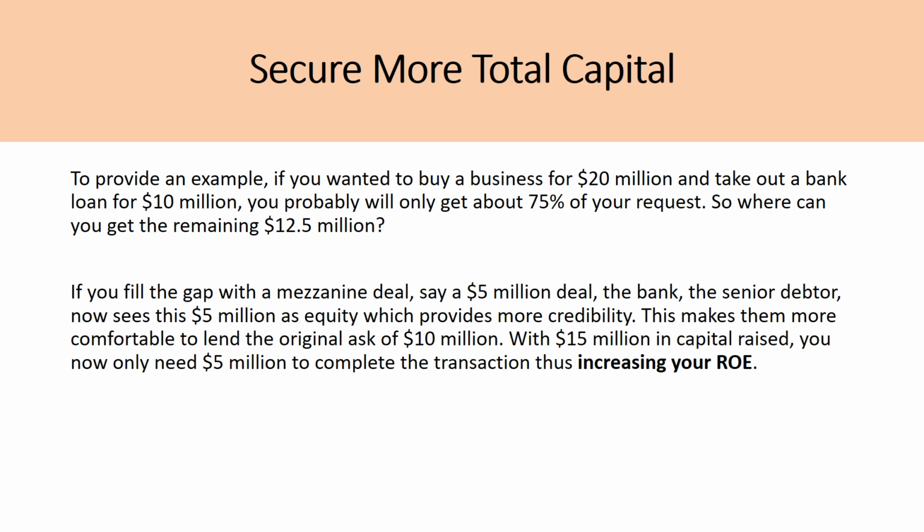Okay, so to provide an example, say you wanted to buy a business for $20 million and take out a loan for $10 million. You go to the bank, you want $20 million, you have the other 10 and you want to take out 10 from the bank, you probably will get about 75% of your request. So all of a sudden you end up needing actually $12.5 million in equity.